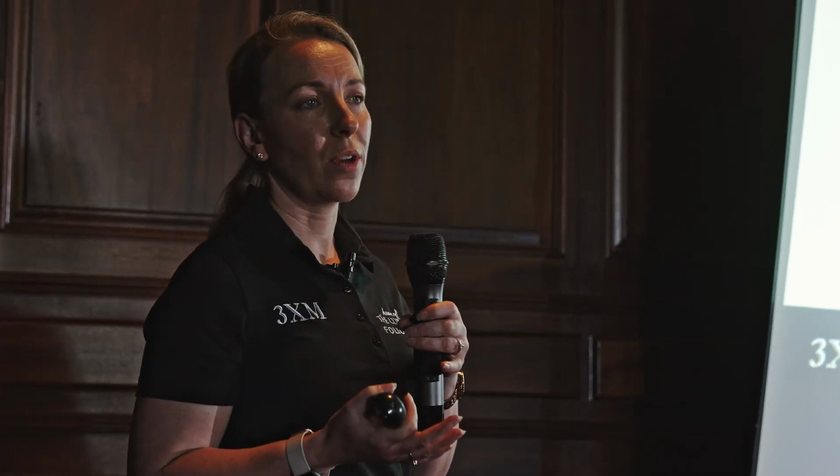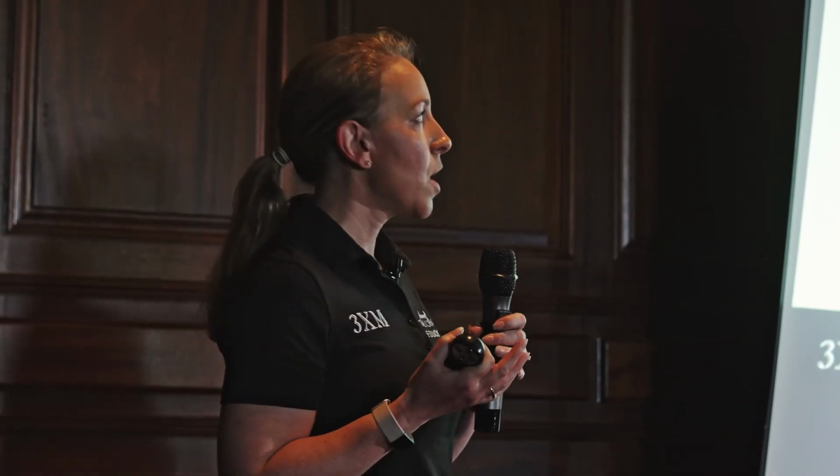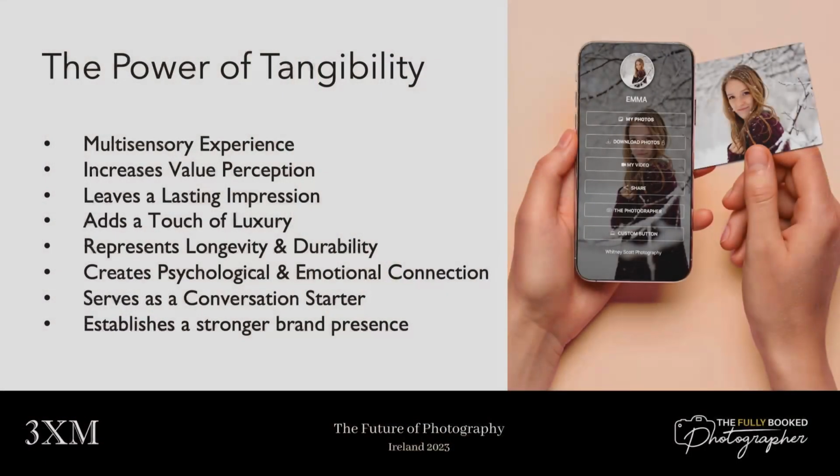So, a little bit about tangibility. We talked about tangible products and why printed products are so important, because they have that multi-sensory experience for people. They're not just looking at something, they can touch it and feel it. It's like with a book, people love being able to flick through the pages and smell the paper, as opposed to reading from a Kindle. And that increases our perception of the value of the product. Just by being able to physically hold it in our hands, we think this is worth something, right?